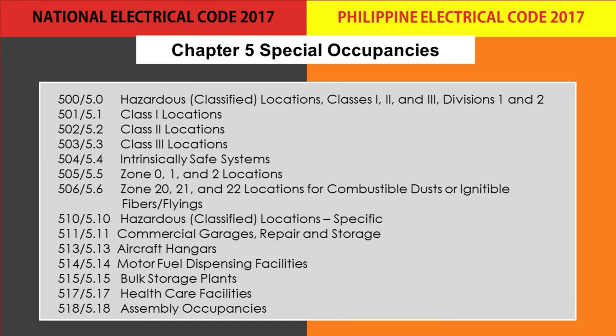Hazardous Locations, Class 1, 2, and 3, Division 1 and 2. Class 1 Locations, Class 2 Locations, Class 3 Locations. Intrinsically Safe Systems, Zone 0, 1, and 2 Locations, Zone 20, 21, and 22 Locations for combustible dust or ignitable fibers/flyings. Hazardous Locations - Specific.